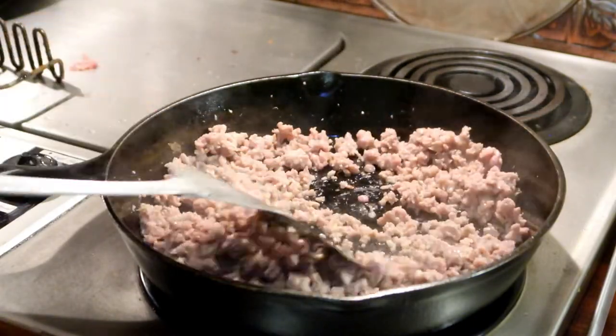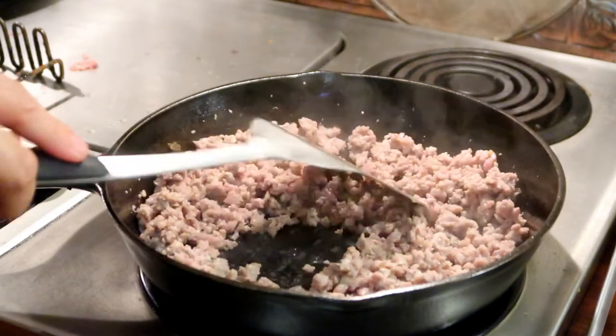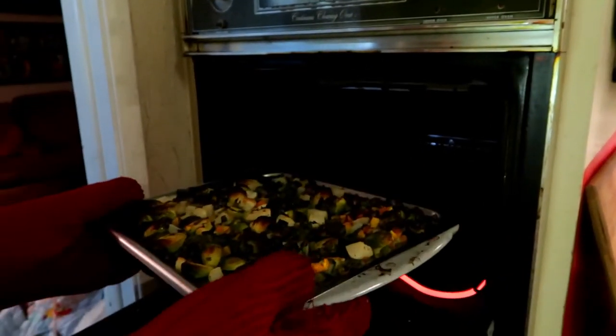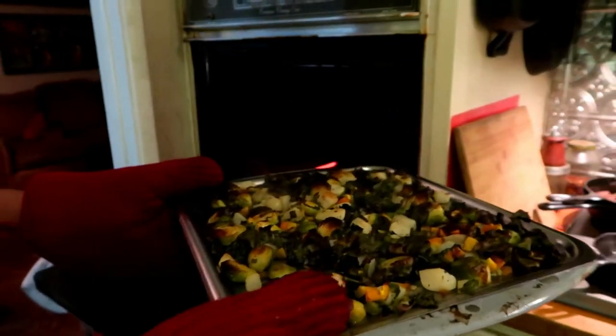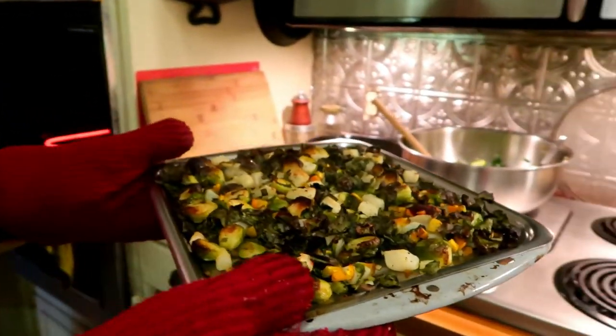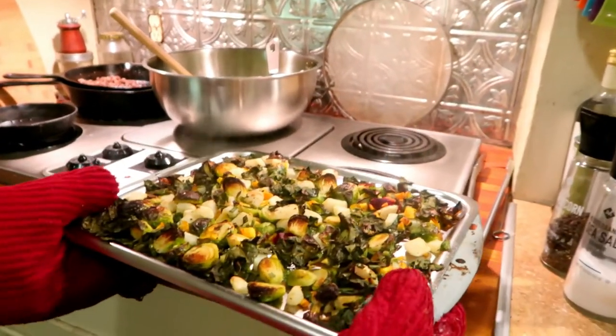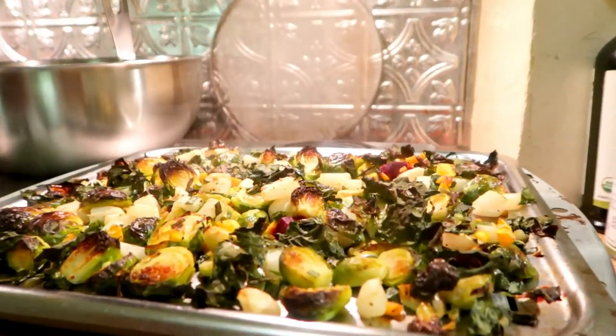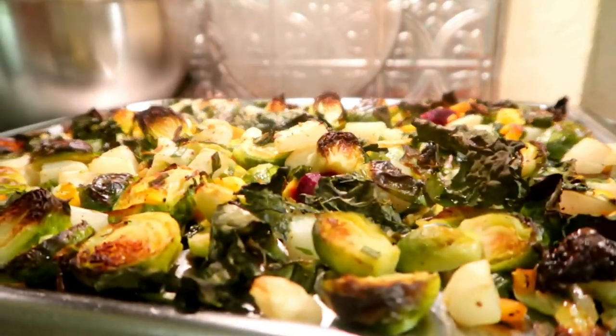I just ground up some sausage to add to the whole dish to give it a little more flavor and make it a whole meal. And there they are, just tender, flavorful roasted vegetables with sausage. Just mix it all together and you've got a main course for your family straight from your garden.